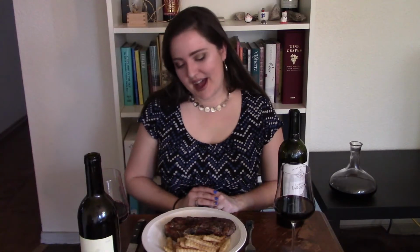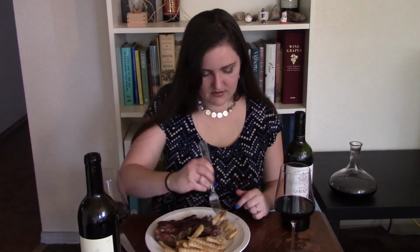As you can see here, we have steak and fries, steak frites. But with Bordeaux blends, you really just need something simple. Something straightforward, steak with some salt and pepper. So I hope this goes well. Let's try it out. With wine number 1.